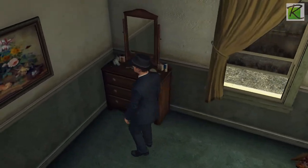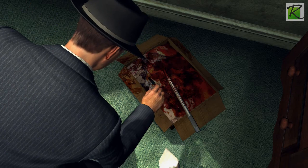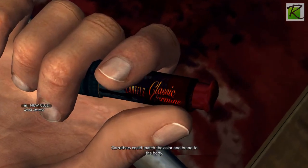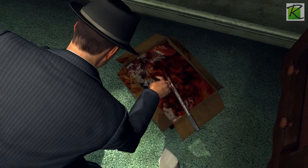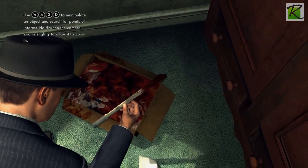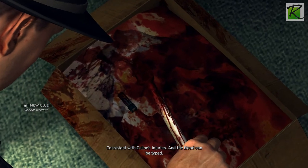He's got a hairdryer. Thought this was a... Mendez was... Oh, whoa. Okay, wait a minute. No, I'm talking about... Oh, the lipstick. Brothers could match the color and brand of the body. Yes, this is a very good clue. And this is the blood, and let's whip it around. Consistent with Celine's injuries. Yes.